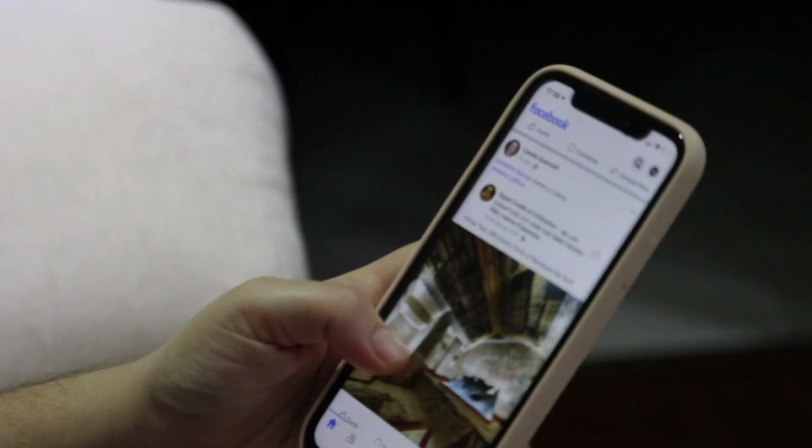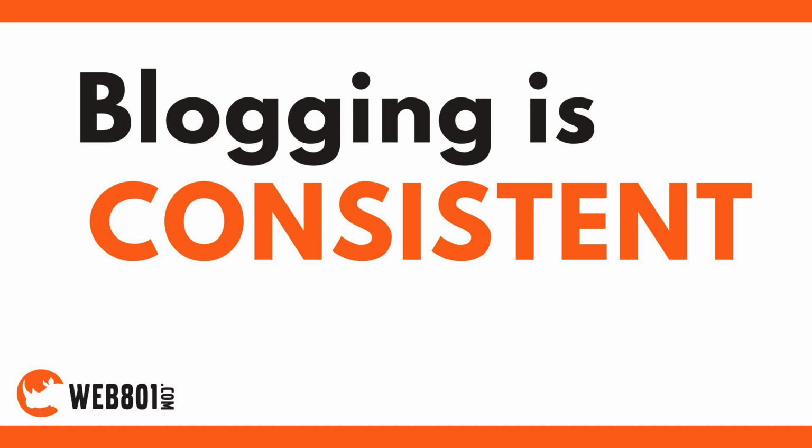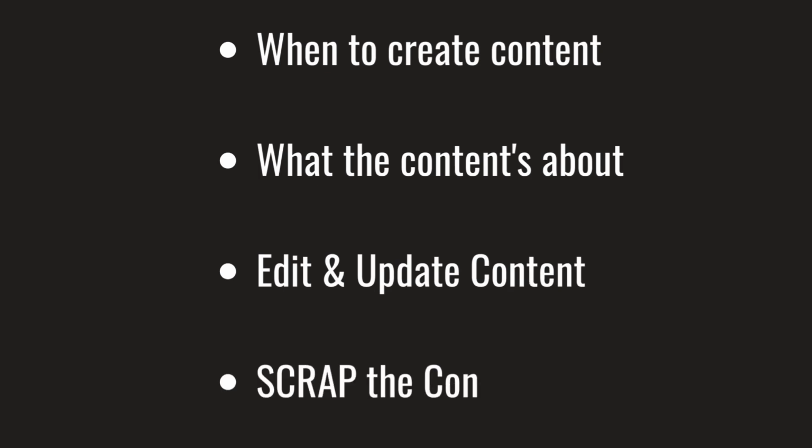As a business owner, why should you consider blogging as part of your digital marketing strategy? First and foremost, blogging is something you have complete control of. Unlike social media, where things often change, blogging is consistent. You determine when to create content, you decide what the content's about, you can edit or update, or you can completely scrap the content if you don't like it. You also decide when the content is published.